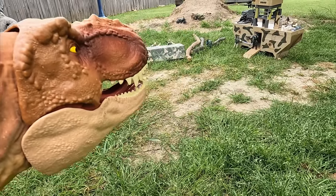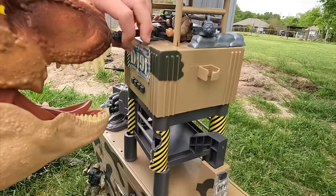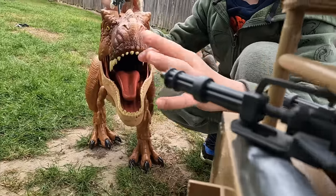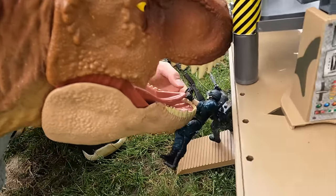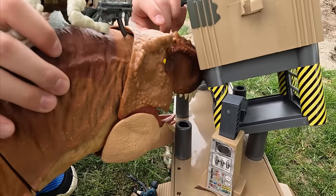It's a giant T-Rex! It's coming for us. Shoot him. Taking it out. Give it everything you got, everybody. The tower. Shoot it.